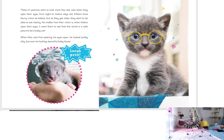When Mac was first peeking his eyes open, he looked pretty silly, but soon he had big, beautiful baby blues. So you can see on the left, that's Mac's sneak peek. His eyes are just starting to open up and he looks a little funny. What do you think? But then a couple days later, his eyes are gonna open up beautifully and he's gonna have beautiful baby blue eyes, like in the picture on the right.